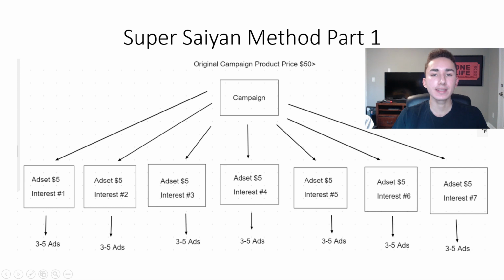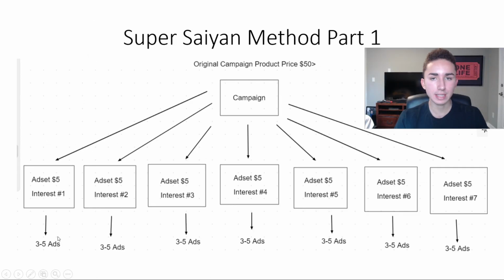Now, where my method differentiates from everybody else's is that I'm really a big believer in split testing. And everyone says, well, yeah, split testing is important. That's why you have all these audiences. But I believe you should also split test at the ad level because you can have multiple angles that you're doing. You can have multiple sort of looks, clips, headlines, ad copy. You can test so many great things. So you really need to be testing for each audience what would work the best.